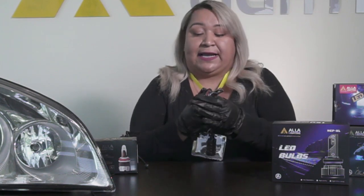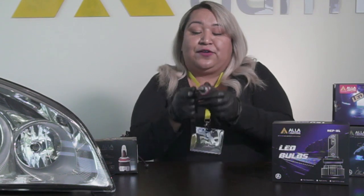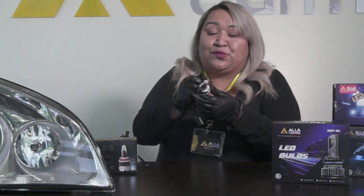Now, most of the time, like I said, this should be facing left to right, side to side. So if they're facing upwards like this or downwards when you insert in your housing, you should probably want to go ahead and adjust that.